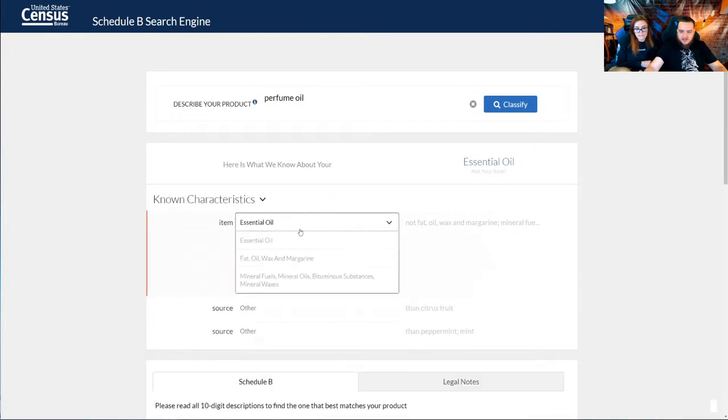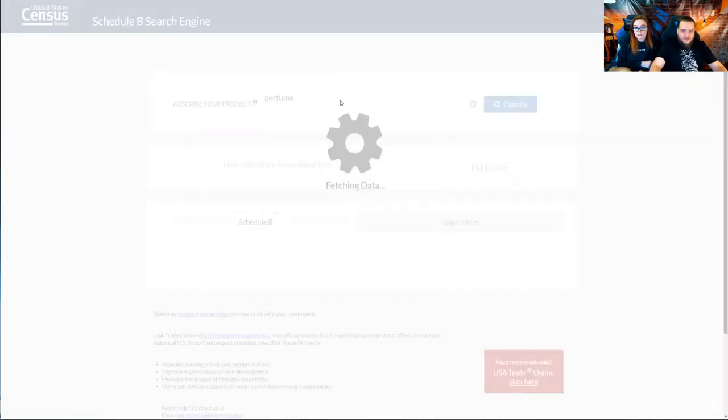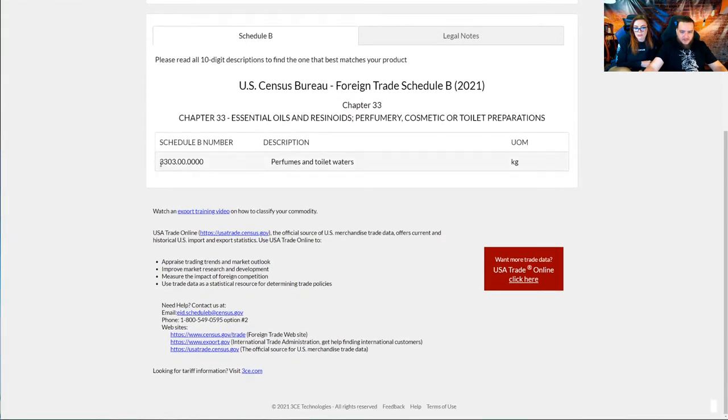So let's take this off of here. Let's just do perfume. What was the original? Oh, yeah, because it just put it in essential oil. So there you go if you're doing essential oils. So if we're doing perfumes, it's literally just this 330300.